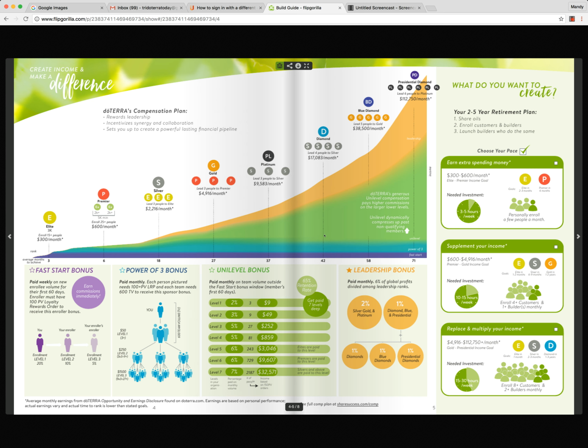So you can see here it takes the average person 37 months to get to Platinum. But the $1,500 Power of 3 bonus you could build in just a couple of months. And so this is a really valuable thing to focus on, because if you build a solid Power of 3, suddenly you have the organization set up to be solid Platinum on top of that. So it's just awesome.